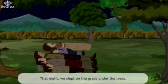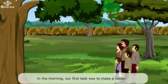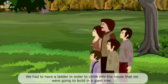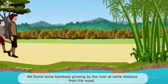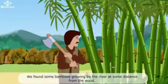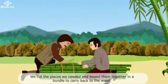That night, we slept on the grass under the trees. In the morning, our first task was to make a ladder. We had to have a ladder in order to climb into the house that we were going to build in a giant tree. We found some bamboos growing by the river at some distance from the wood. We cut the pieces we needed and bound them together in a bundle to carry back to the wood.